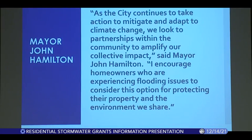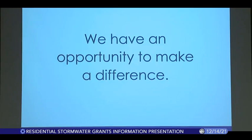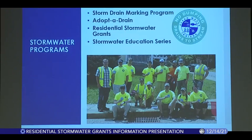And here's a quote from the mayor, encouraging folks to work with the city, and the city to work with private residents through this grant program. The mayor's a big fan, so we're excited about that. We have the opportunity to make a difference, both through the city and through private homeowners.